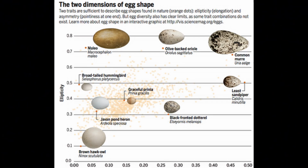In 2017, a group of scientists analyzed 50,000 eggs from 1,400 different bird species. They grouped the eggs by the kind of birds they came from. They measured the sizes of the eggs and how much they differed from being perfectly spherical. They compared the eggs to how the birds lived. And what they realized is that egg shape was connected to wing length, which is related to bird flight. Egg shape is a feature of how much flying the bird regularly does.